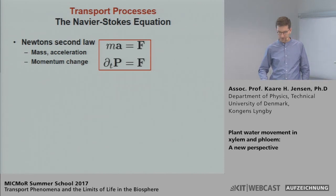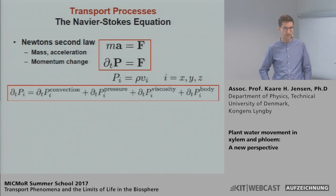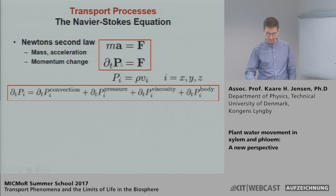So if I take some arbitrary system, and I can say then I have a density of my liquid, so it could be air, it could be water, it doesn't matter in this case. So the momentum in any given direction, so here the index i, right, that's x, y, and z, for instance. It could also be some other cylindrical coordinates, spherical coordinates, it doesn't matter. So the momentum in any given direction is simply the local density times the local velocity in that direction, okay?